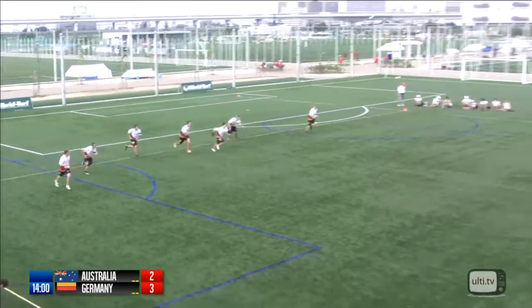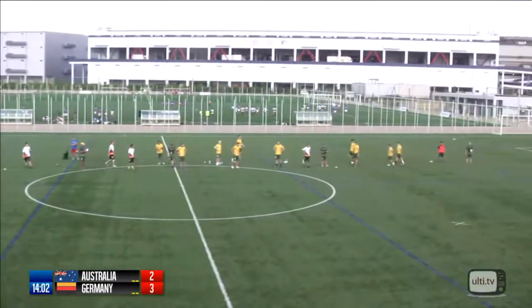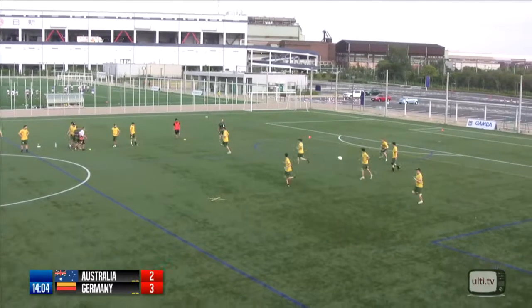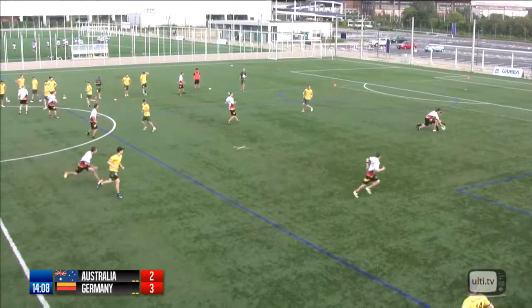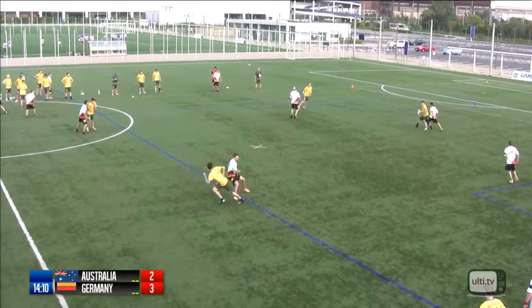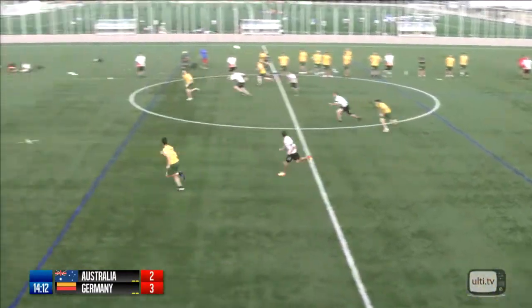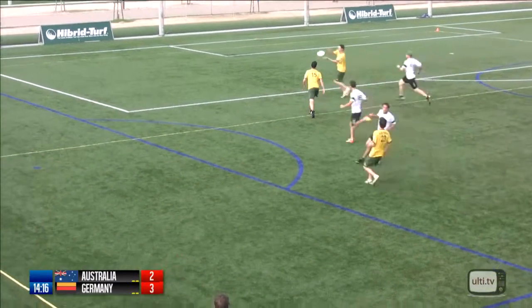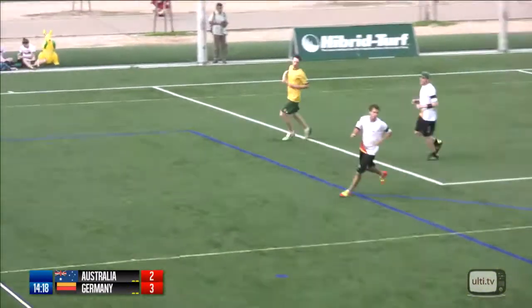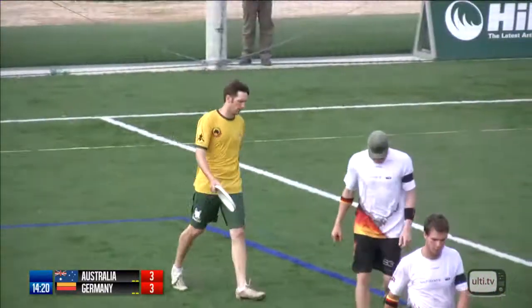Germans out to a firing start. 3-2 with the lead. Have been pretty much dictating the pace in the first 5 points here. Kenny Shepard looks to get the break and didn't have it. Then he puts one up. Pete Gardner's going to get there. He's got a man. Dowell still going. Dowell gets the goal. Aussies strike back quick and easy.